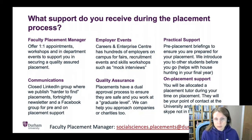And then during the placement, you'll get a placement tutor, which for Combined Honours is me. I will be your point of contact at the university. I will mark the reflective writing that you do while you're on placement, and I will either come and visit you in the work placement or do a Skype call with you and your employer to make sure that we're in touch with you and know what you're doing while you're on placement.